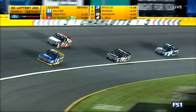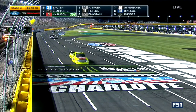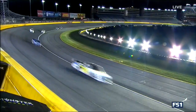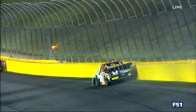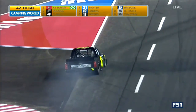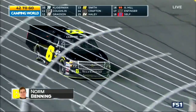Here's the 18 of Gregson, and the caution is out again. Don't see anything on. Ooh. Kaz Grala in that 33 for the second time tonight. See, Kaz was by himself, just got a little bit loose, as you mentioned, Michael, and just ran out of room, made some pretty significant contact with that right rear. Competing for a top five as the caution is out, and Norm Benning brings it out in that six machine. Looks like the right front tire is down on Norm's truck.